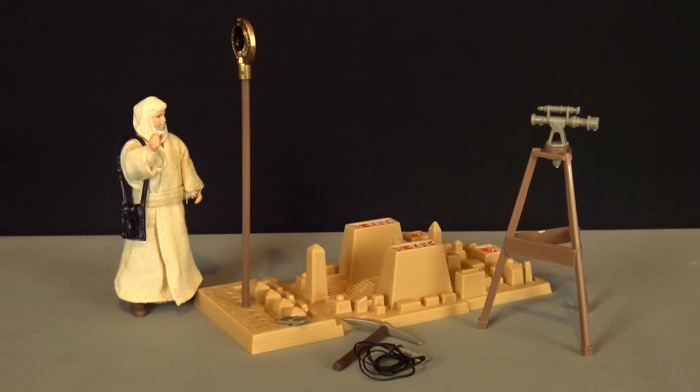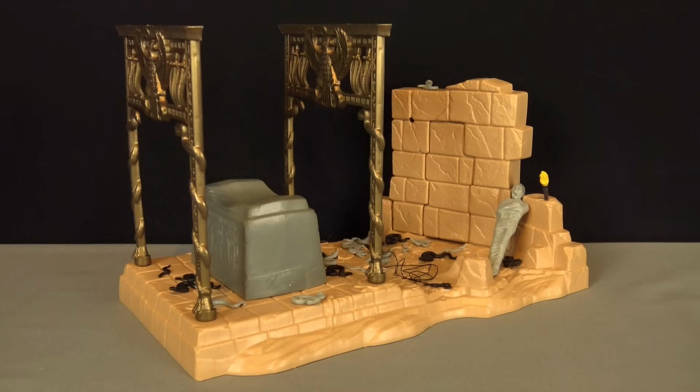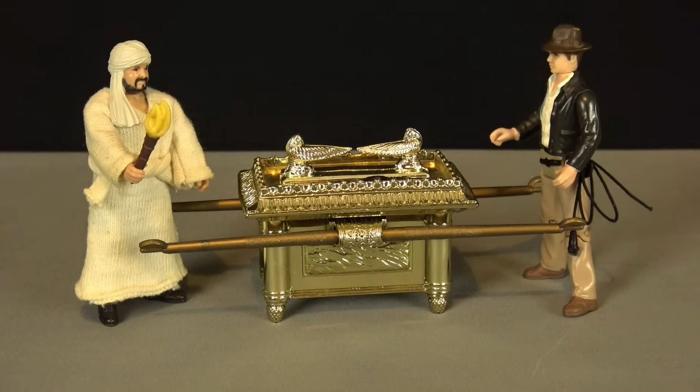The Maparu mini playset is intricate, the Desert Convoy truck is stunning, the Well of the Souls is one of the most detailed action figure playsets I've ever come across, and the Ark of the Covenant, with its glorious vac-metalized finish, is easily the most beautiful action figure accessory ever created.